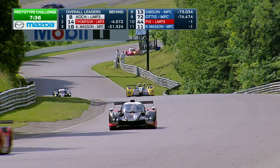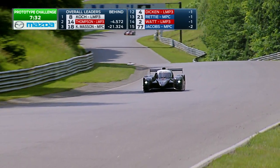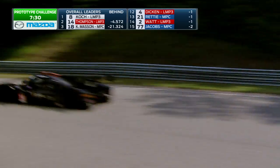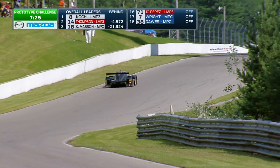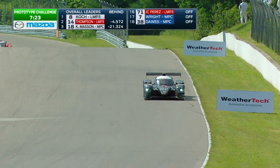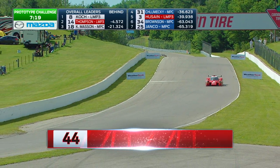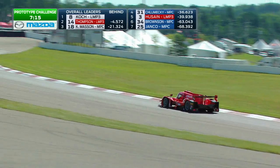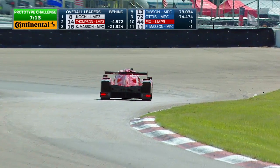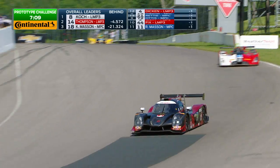Traffic ultimately turned out to be a good thing for Kenton Cook. His gap 4 seconds over Colin Thompson as they come around to complete their 25th lap around the just under 2.5 miles of Canadian Tire Motorsport Park. So Colin must have had a bit more trouble with the traffic than Kenton did. Don't know how that's possible given the moment we saw for Kenton, where he probably saw his life flash before his eyes briefly there.